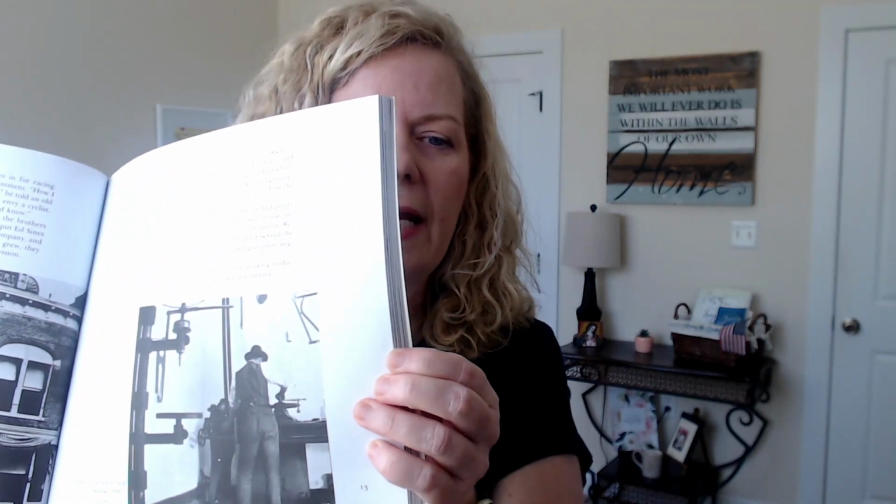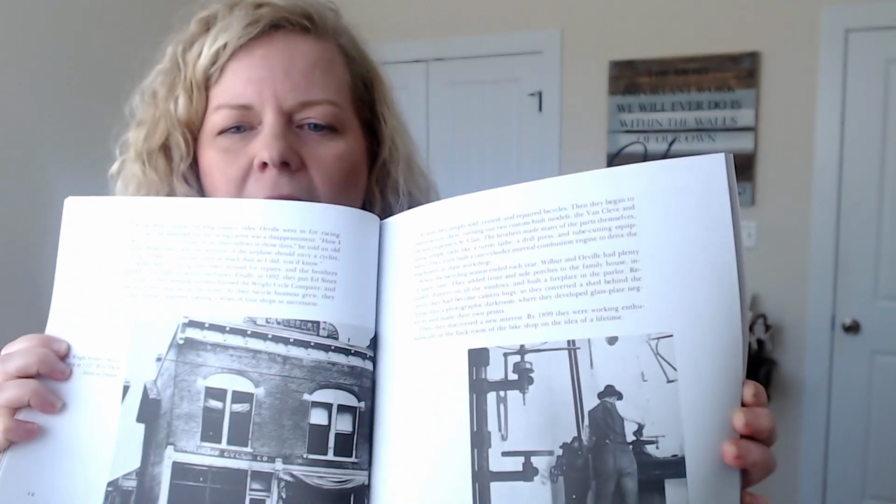We loved this one. And then the final one for history is this one called The Wright Brothers. And one of the great things about this one is there are so many photographs inside this book. And once again, nonfiction, a fabulous, fabulous read about how the airplane was invented. So those are some great history books.